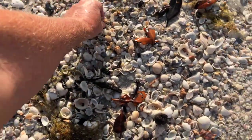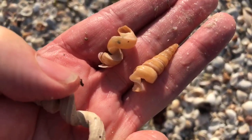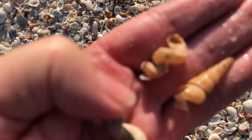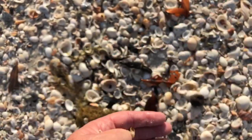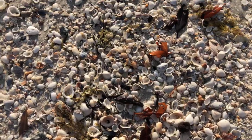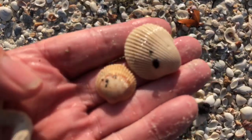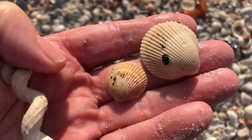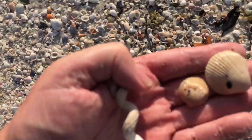We all know what these are. I hope you know what those are by now. Go ahead and comment. Tell everybody what those are. I'm testing you. What are these two little shells? Hang on, I get them situated in my hand. I've told you 1,000 times now, you should know what those are by now. See who's paying attention to the lesson.